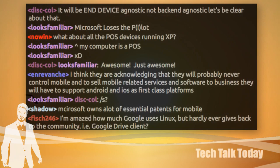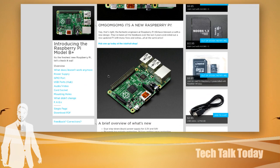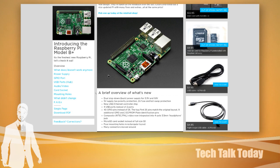And you know, if I had to power it by something, it'd be the Raspberry Pi B Plus. That's right, a new Raspberry Pi. It's an update, an iteration to something we all know and love with some really nice new features. Here's what's new. A dual step-down power supply for 3.3 volts and 1.8 volts. Yeah, buddy. A 5-volt supply has polarity protection. Oh, and a 2-amp fuse. New USB and Ethernet controller chip. 4 USB ports instead of 2.